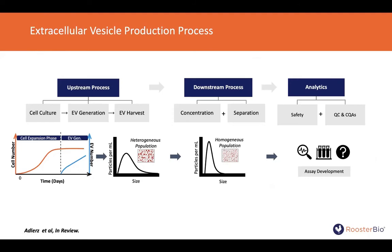and you will have a heterogeneous population of EVs if you characterize them. As you take them into downstream processing, which is essentially the concentration, separation, and purification of the extracellular vesicles from the cell culture media, you can get to more of a homogeneous population. It's still heterogeneous, but not as heterogeneous as your raw populations. From these, you go into the analytics, where you look at both the safety and the quality aspects, the quality control. From this work you get your CQAs, the critical quality attributes, and this is the data the FDA wants to know about your products before you take them into humans.